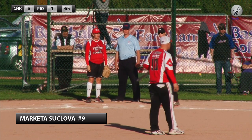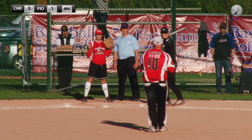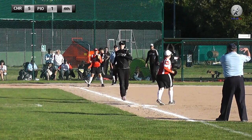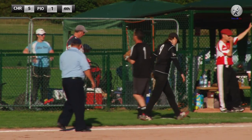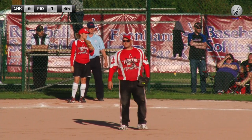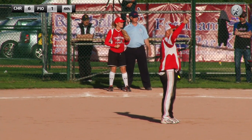Next up, a bat for the Chromies. That is one of the other twins from the Czech Republic. She swings and it should be a Marketa Sklova sacrifice hit, which brings in a runner to make it 6-1. We'll have two outs. That will be registered as an out, but irrelevant because she actually brings in an extra run to pad that lead for the Chromies.